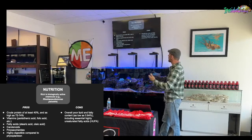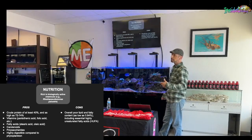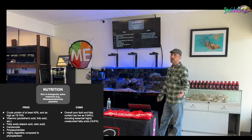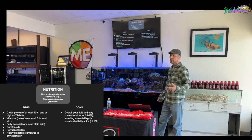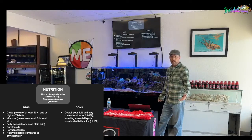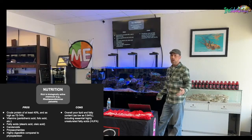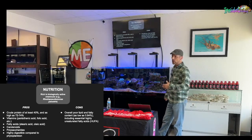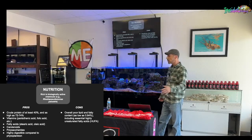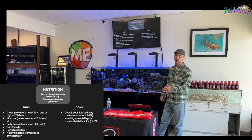And then, they're highly digestible compared to phytoplankton. Unlike phytoplankton or your veggies, any plant, right? They have a cell wall that has cellulose in it. And that is, well, it's fiber, right? So it's not digestible. These guys have a bacterial cell wall. It's completely digestible. So they're a lot easier on the digestive tract of a lot of animals. So all those things together make them pretty attractive as a feed in aquaculture, just generally for any kind of organism, really.